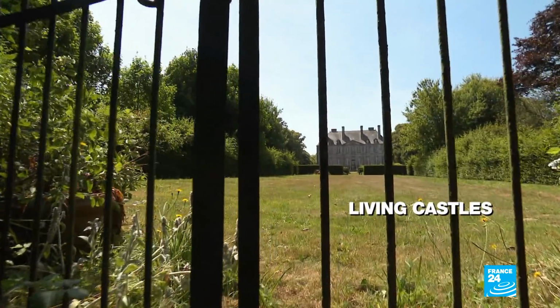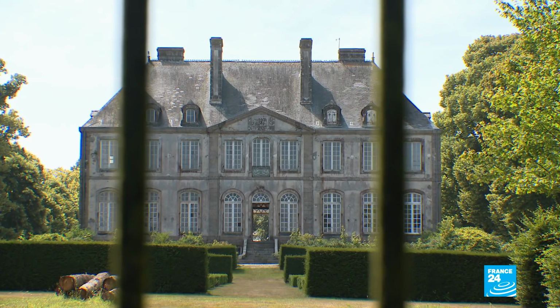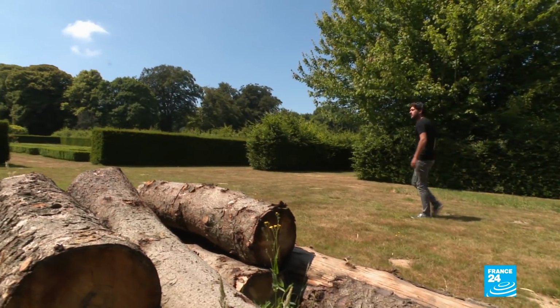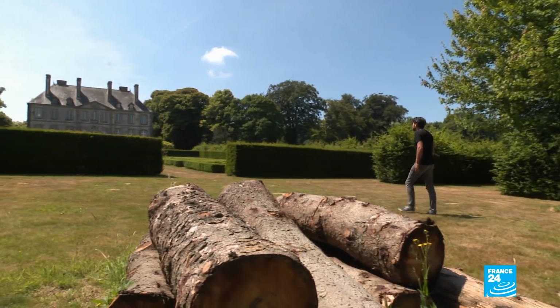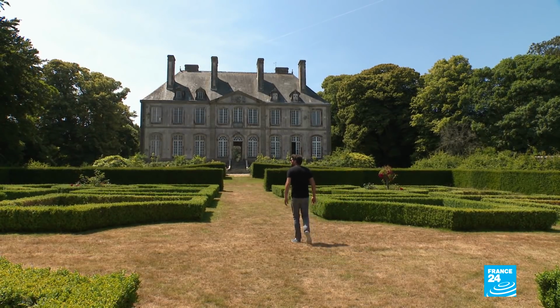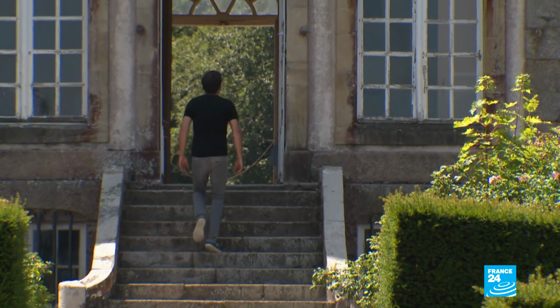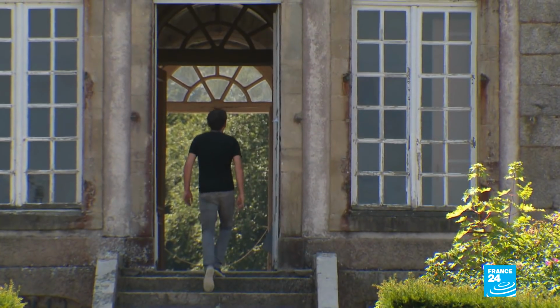France has thousands of long-abandoned and neglected castles, like Carneville. And just as many enthusiasts are willing to make huge sacrifices to breathe life back into the old buildings. Becoming the owner of a castle means rising to certain challenges. Guillaume Gabe bought his castle in 2012, but now he's gotten cold feet.